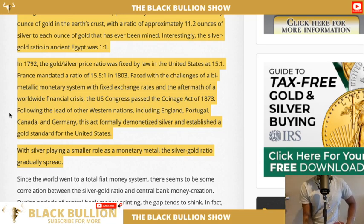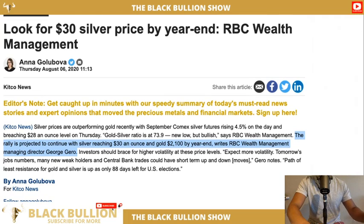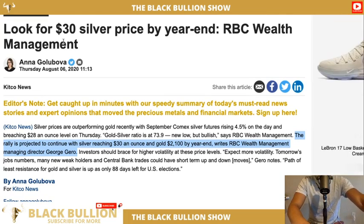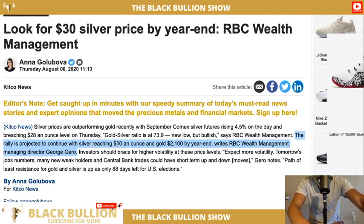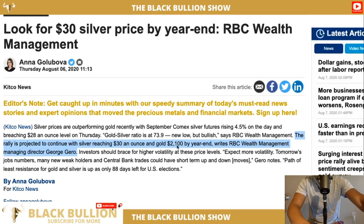Now, this is on top of the fact that we have newer demands and industrial use cases for silver in this century. Yet, we've already gotten as low as 73-1 in the silver to gold ratio. And we've barely hit our stride, honestly. In fact, take a look at where RBC sees silver going. This is from Kitco, and the rally is projected to continue with silver reaching $30 an ounce and gold $2,100 by year end, writes RBC Wealth Management Managing Director George Jarrow.